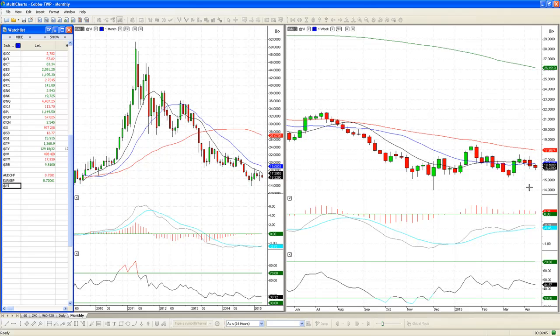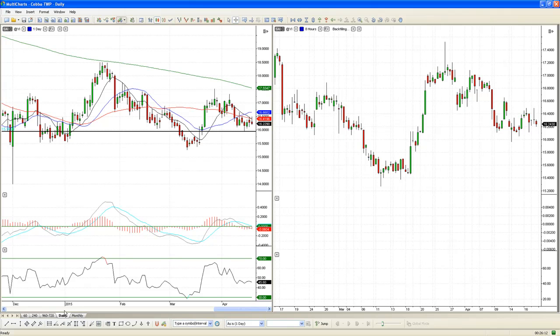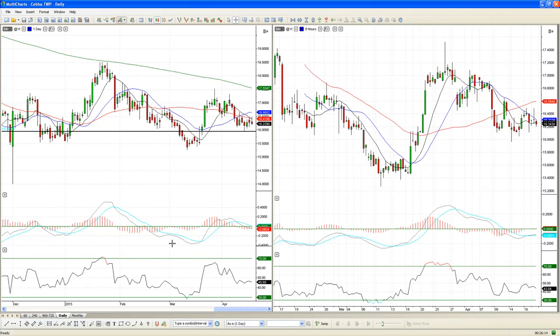We haven't got that lower low, so we haven't got a confirmed downtrend. The monthly certainly is. It's when we come to the daily now that I see the potential for trading opportunities this week, but there needs to be a few things happen before I fill my boots.